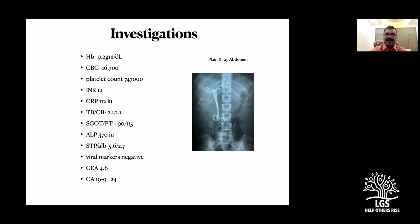Total bilirubin was only mildly raised, 2.1 versus 1.1 conjugated. SGOT and SGPT were in the range of 90 and 115. Alkaline phosphatase was elevated at 370 international units. Total protein and albumin were low, and viral markers were negative. The tumor markers CEA and CA19-9 were both negative.